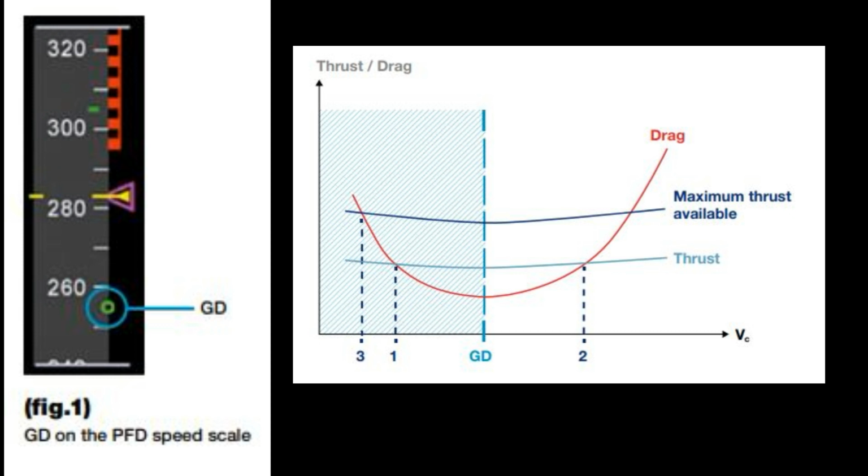We will see thereafter why pilots should not routinely fly slower than green dot in the cruise, and for this reason a recap of the green dot definition is provided hereafter, as well as the consequences of flying lower than green dot in the cruise. The green dot, as we know, is the best lift to drag ratio speed. Let's take a look at the definition.